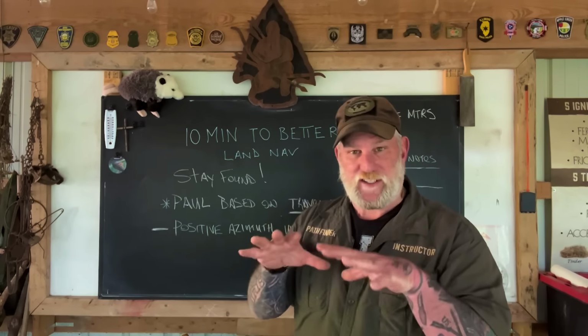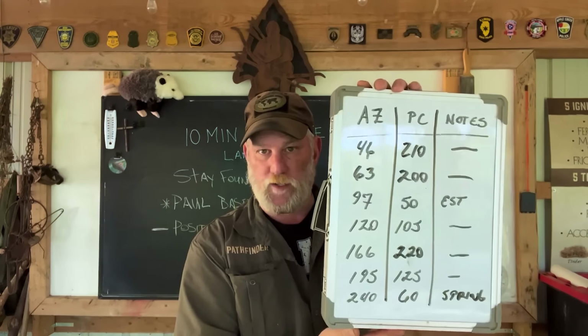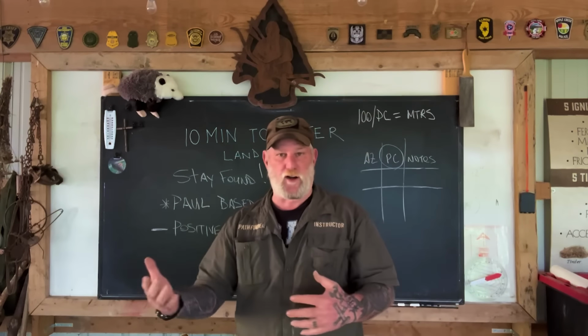So I've got a mock travel log that I've put on a little portable whiteboard here. It's very, very simplistic. It's only 1, 2, 3, 4, 5, 6 or 7 points. As if we got out of a vehicle or started at a trailhead or got off our ATV and started walking through the woods. And now we've ended and decided, okay, it's getting time for us to get back.